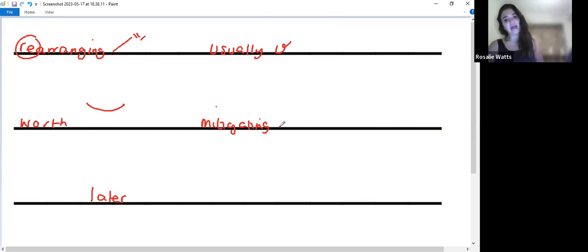Mitigating, so you'd have MT, G, T, ing, mitigating. Now, you may wonder why that's not on the T line. Now, ideally, we like G's to cross the writing line. If it was here, we'd have MT, G, T, ing, so it wouldn't cut the line. So try and pop it on the writing line if possible for mitigating.